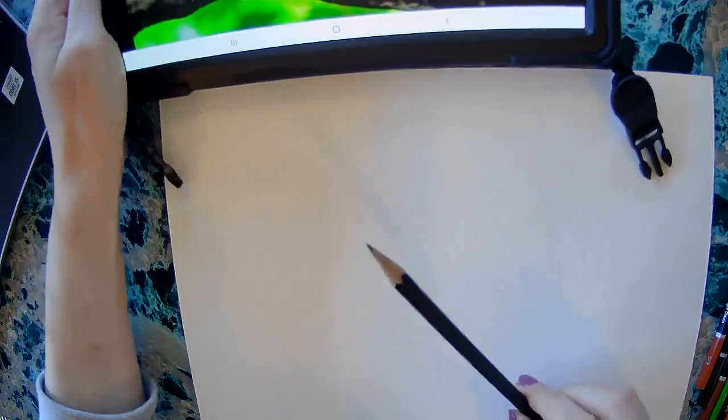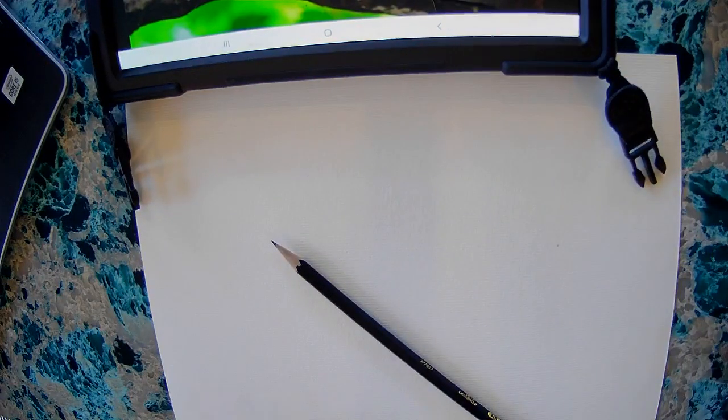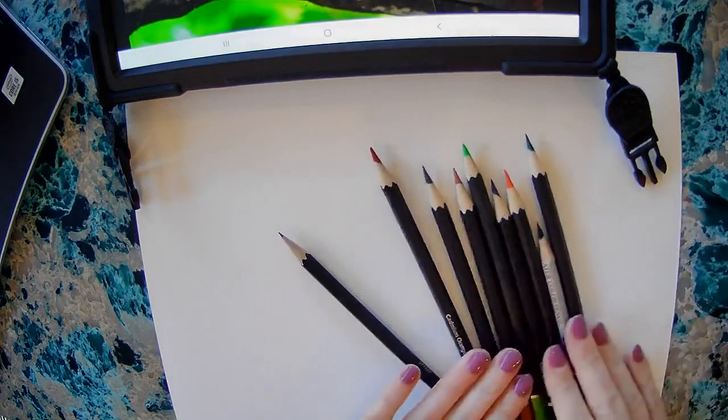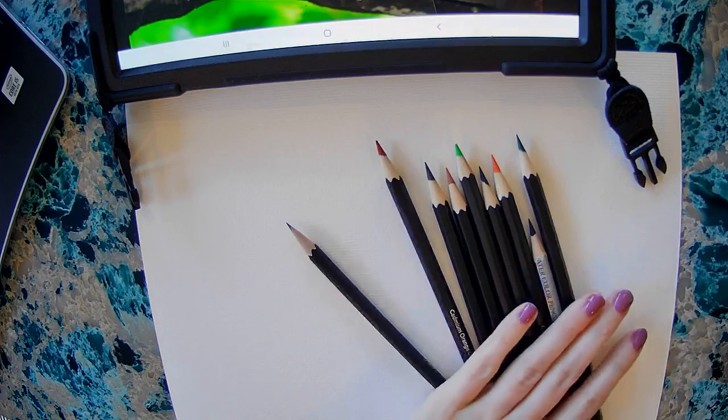So I'm just going to be using a standard HB pencil, which I've put down somewhere, and now I've lost. Where is it? Oh, there. I'm going to be using a standard HB pencil to sketch out my red panda, and then these are the colours I've picked out so far when I get to that point. So we've got some reds and oranges, browns, some greens and black as well.